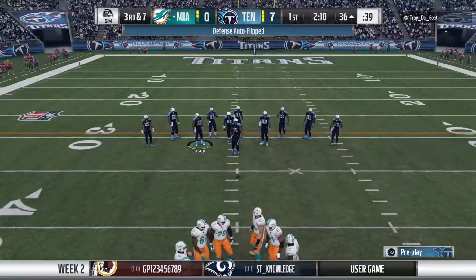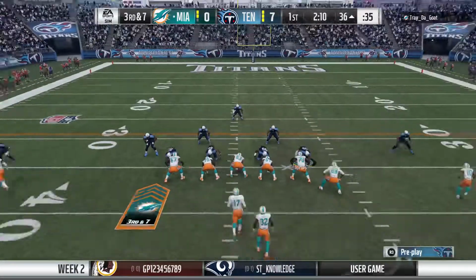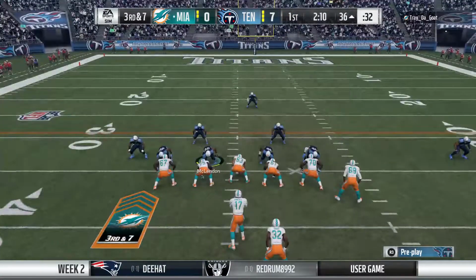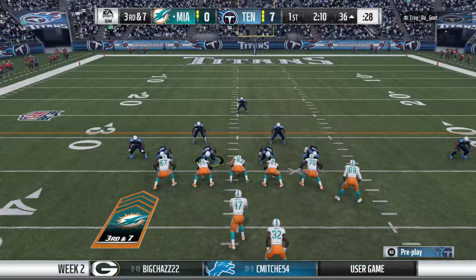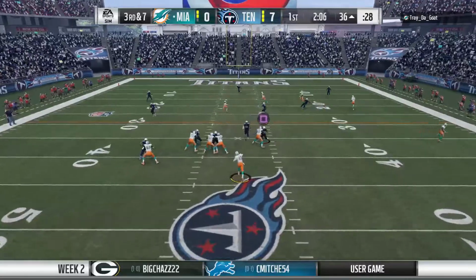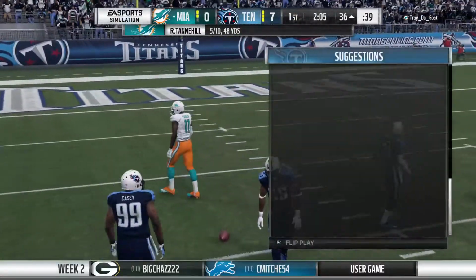The Dolphins on 3rd down. They've been okay, 2 for 3 thus far. This is 3rd and 7. Throwing on 3rd down, Tannehill. And this is going to be incomplete.